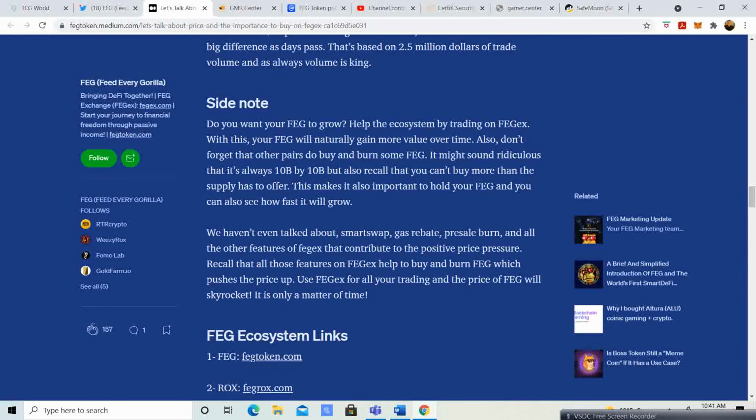So, side note, do you want your FEG to grow? Help the ecosystem by trading on FegX. With this, your FEG will naturally gain more value over time. Also, don't forget that other trading pairs do buy and burn some FEG. It might sound ridiculous that it is always 10B by 10B, but also recall that you can't buy more than the supply has to offer. This makes it also important to hold your FEG, and you can also see how fast it will grow.